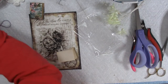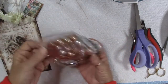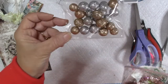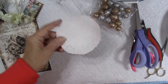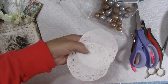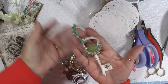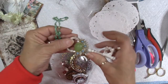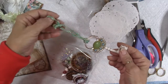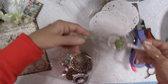And then I have a couple, well, oh, wait, we're not going to do the book quite yet. Let me show you what else is going into this package. I've got some of these gold and silver sparkle balls, so those will be going in there. I've got a couple of pieces of these paper doilies that will go in there. We've got this beautiful vintage key, and this is actually metal. I painted it and made it look vintage like this, and then added this trim.